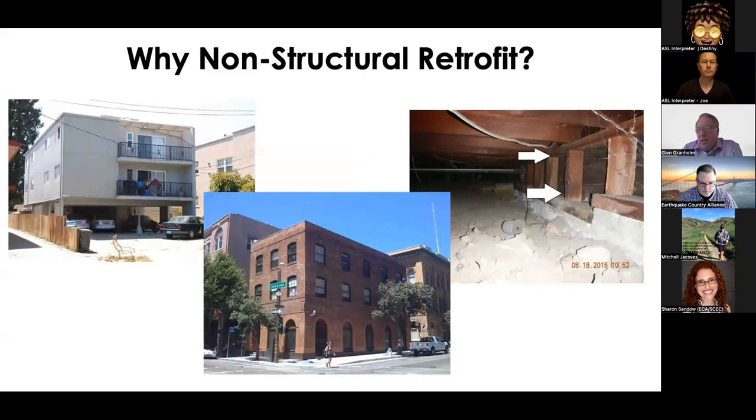So why focus on non-structural earthquake damage? Most certainly earthquakes have revealed to us a huge inventory of structures that have vulnerabilities in extensive shaking. These include buildings with features called soft stories, like the top left, cripple walls, like the top right, or unreinforced masonry, like the middle.